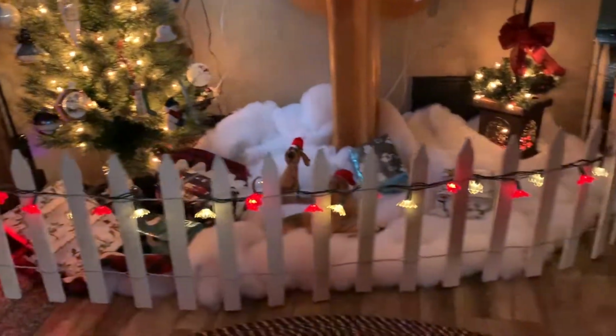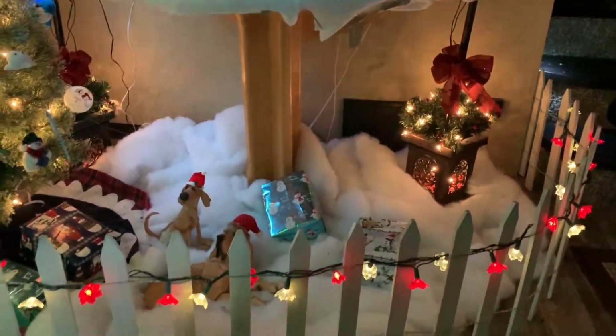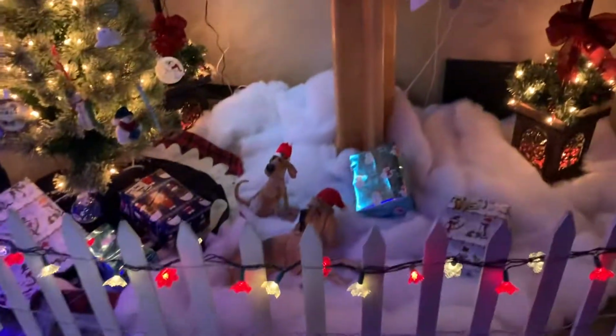Oh, by the way, if you'll notice, we have a little picket fence going around our tree. That's to keep that little critter and that bigger critter away from the tree and the presents. So it actually ended up looking really nice, I think, because then it looks more like a yard. And it doesn't take up any more space than our love seat did.